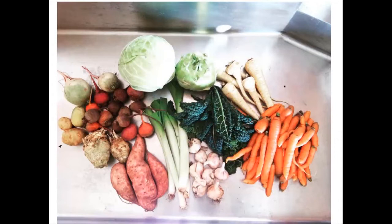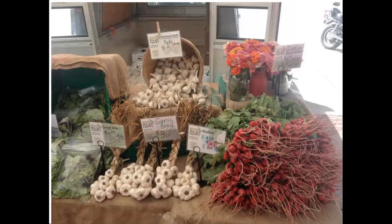And then I also do Farmers Market in Grinnell. And so I bring quite a bit of produce down there every week from May through October.